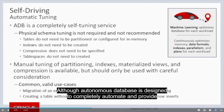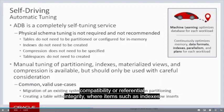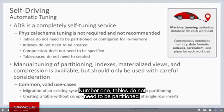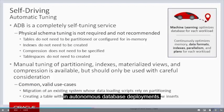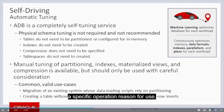Although Autonomous Database is designed to completely automate and provide the best environment for running Oracle database applications, Oracle realizes there may be specific reasons, such as application compatibility or referential integrity, where items such as indexes may be required. So let's review where Oracle recommends self-tuning services provided by the Autonomous Database. Number 1, tables do not need to be partitioned, and partitioning should not be used as a performance-enhancing design objective in Autonomous Database deployments. Databases that are being migrated to the Autonomous Database should have partitioning removed unless there's a specific operational reason for use.